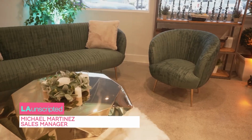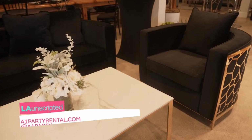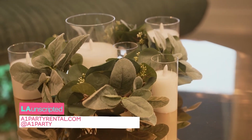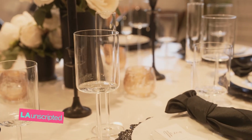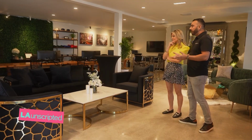So just this past year, we brought in a lot of new lounge furniture to add to our inventory, bringing in a lot of different colors, a lot of different metals, different types of materials. So we're able now to offer a variety of selection of colors and patterns and different vignettes for our clients to design any type of setup that they're looking for.